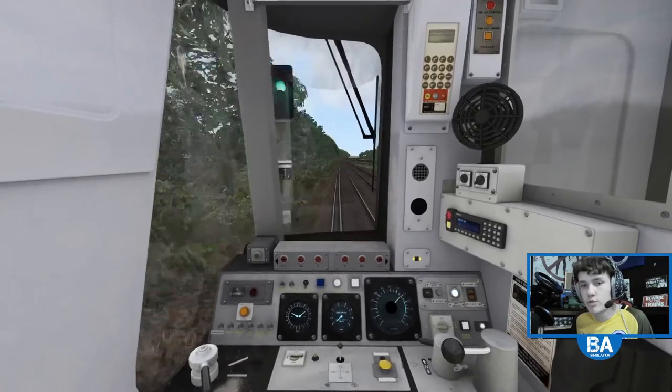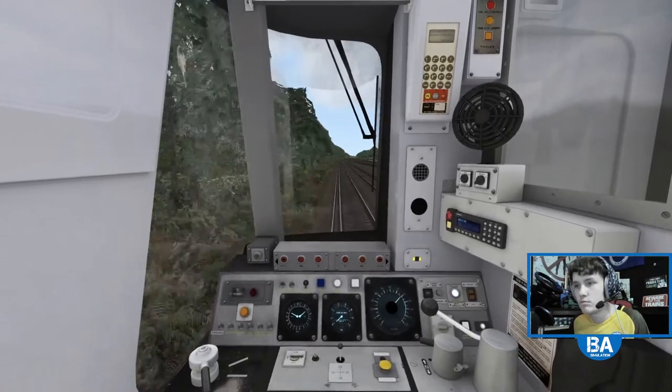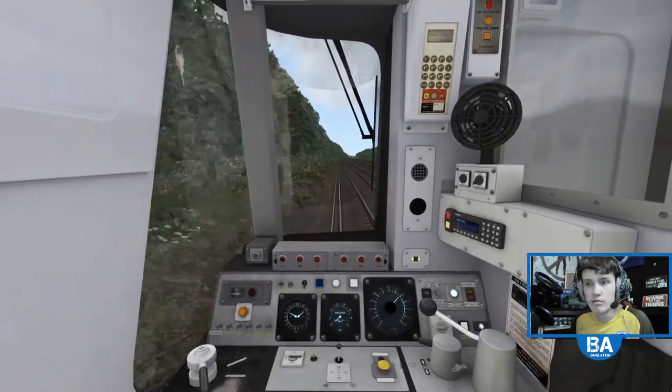Can I use the same account to play Train Sim World 2? Well, if you've played it before on your Xbox on that account, then yeah.